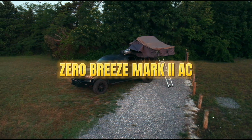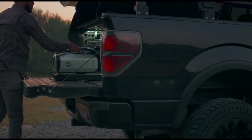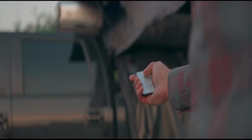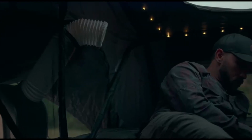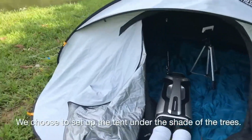Zero Breeze Mark II AC. The air conditioner is a game changer for the camping fanatics. It can instantly lower the temperature from a sweaty 32 degrees Celsius down to a refreshing 15 degrees in just 10 minutes. What's more, it could do all that with just one charge. Expect up to 8 hours of cool comfort with this marvel, perfect for those hot summer nights.